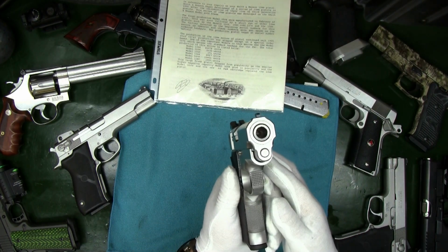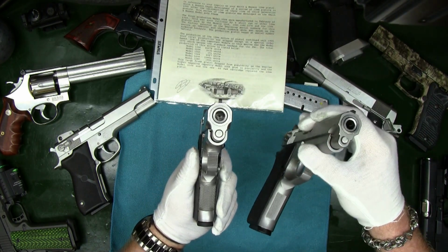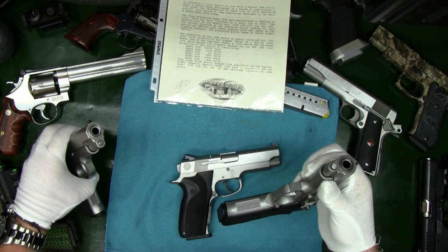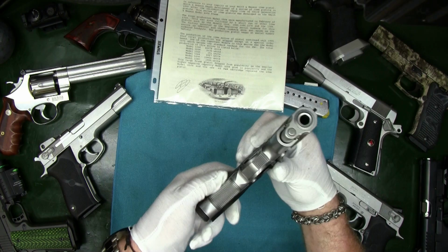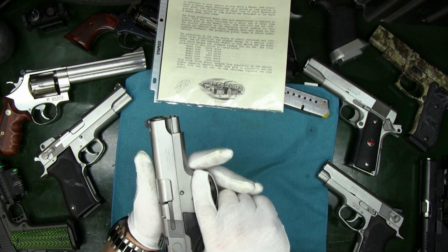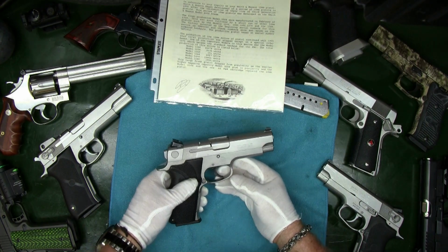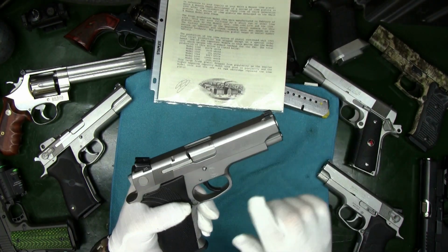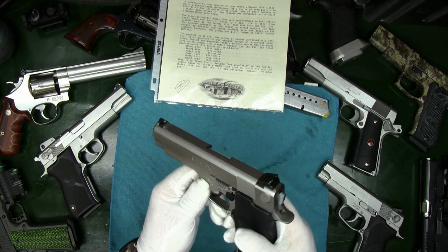Nice checkering on it in comparison. See the big difference. They have the similar checkering on both the 66 and the 06, but they definitely went all out on the front strap in comparison to other models. So I will have some footage here on the end, not as much. There'll be more on the actual range day video, which will follow after this one.